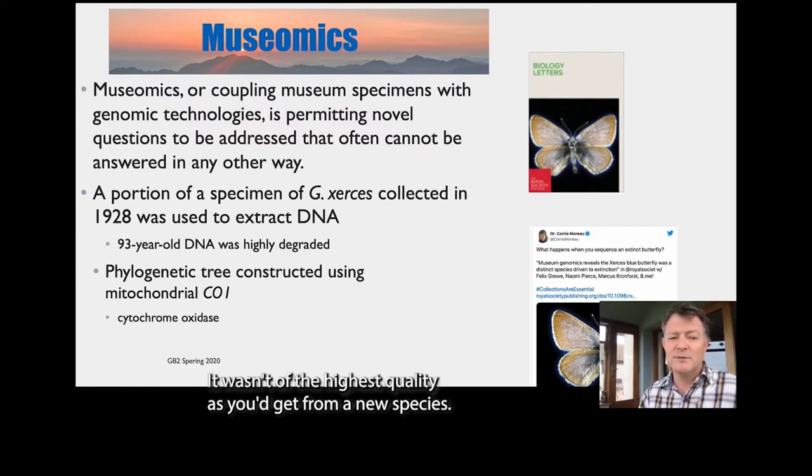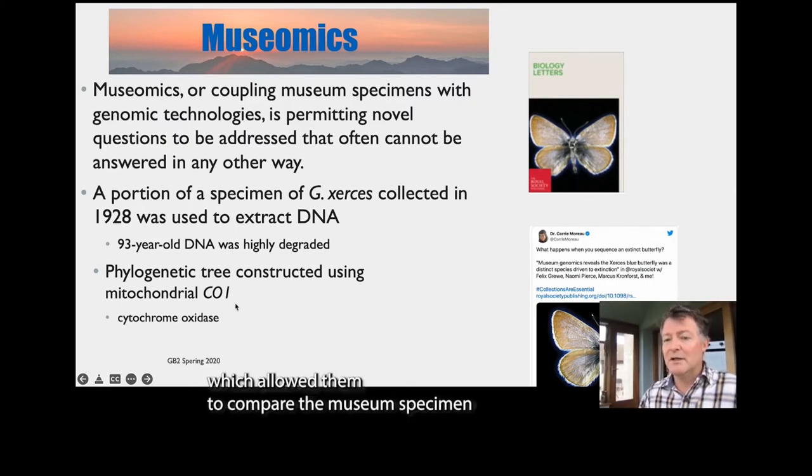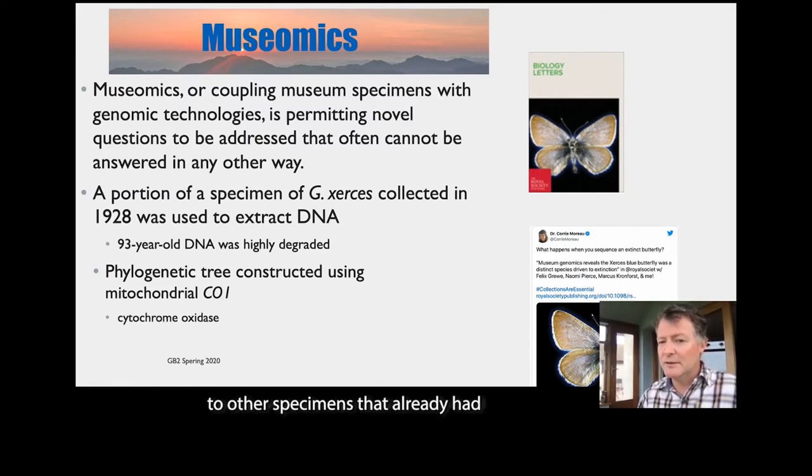As you'd get from a new specimen, they were able to use one area of DNA. It's a gene that exists in the mitochondria for an enzyme called cytochrome oxidase. So they constructed a phylogenetic tree based upon that gene, which allowed them to compare the museum specimen to other specimens that already had that analysis done, and it was available in an open access genomic database.